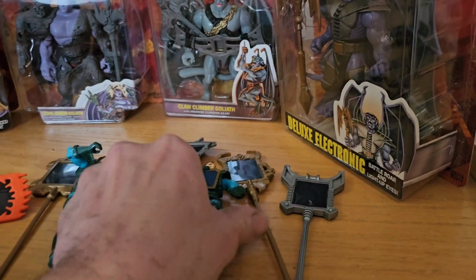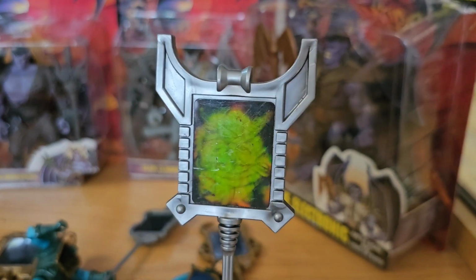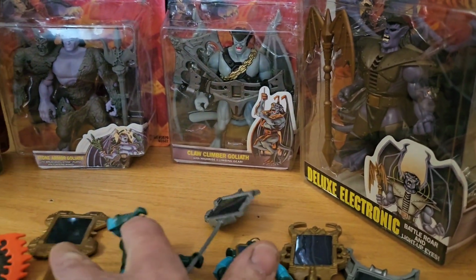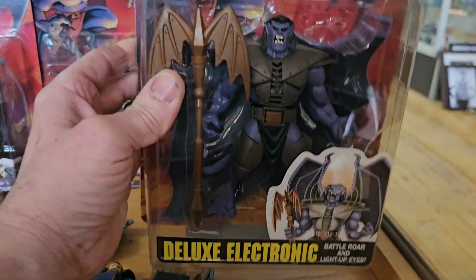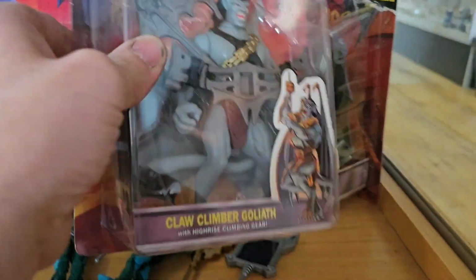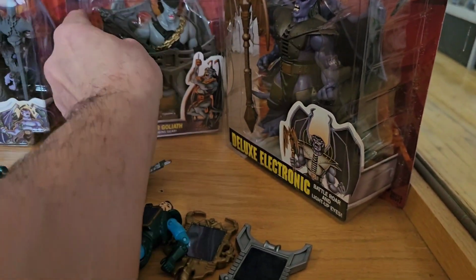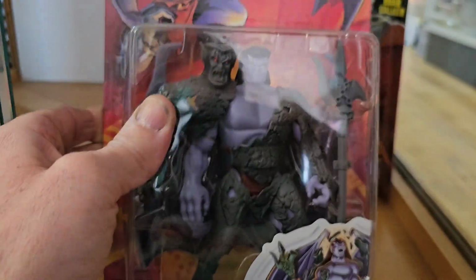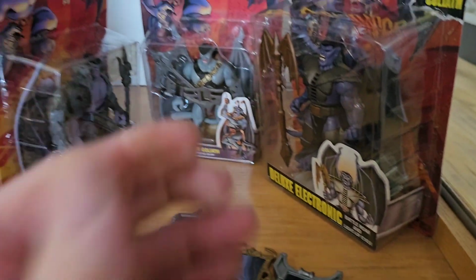Alright, before I go, let me check on these prices here. It's kind of cool, huh? Don't see any prices on them. But let's check out Gargoyles. $75 for this guy. Electronic. $40 for this one. This one's probably $65 for that one. Ouch. But it's really cool.